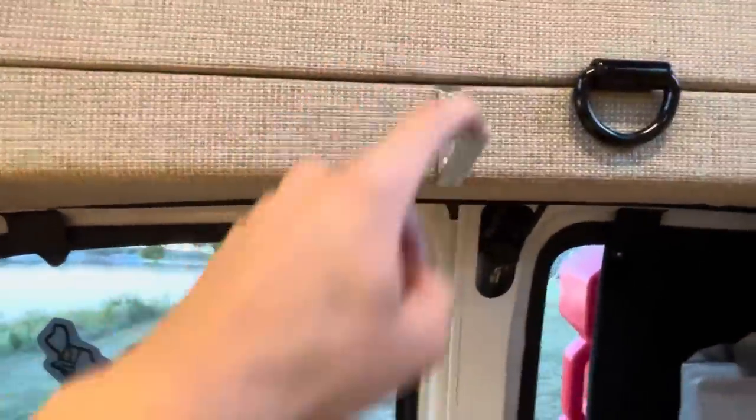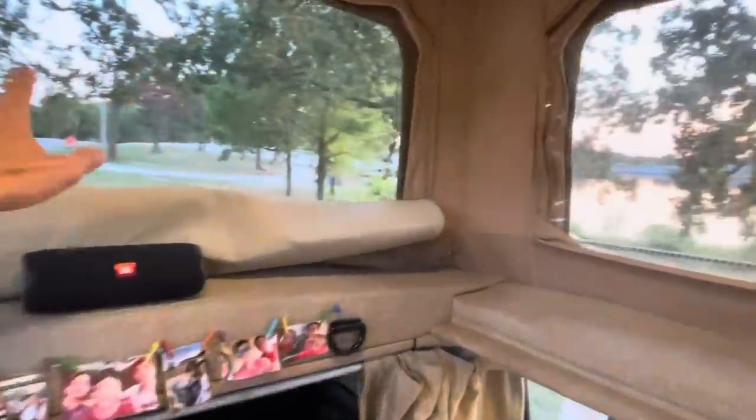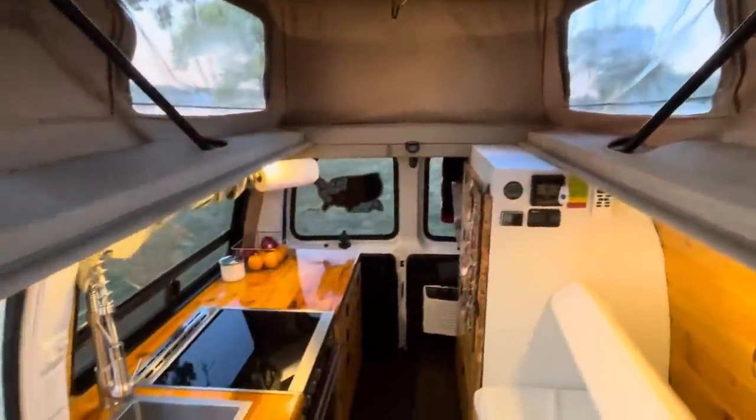See if I can get this up one-handed, without killing myself. Has these little hooks that I installed for drying your towel or when you get back from the beach, whatever you want to use them for, really. I've seen some amazing views through this. I love this canvas top. It is honestly pretty excellent.